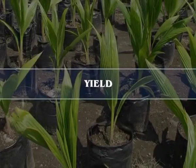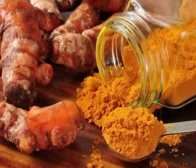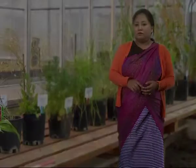Yield. The average yield of fresh ginger and turmeric per hectare varies with varieties ranging from 15 to 25 tons.